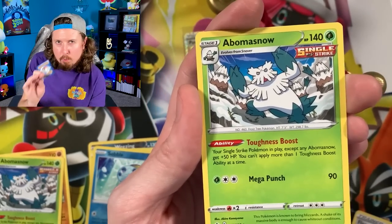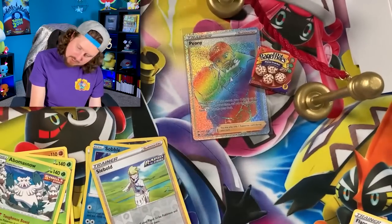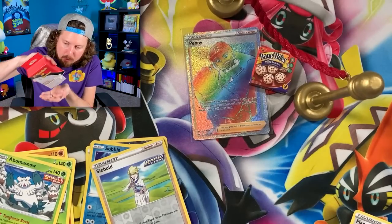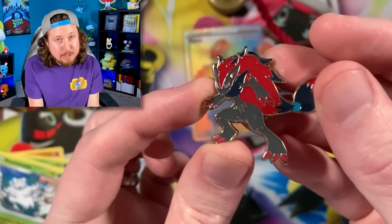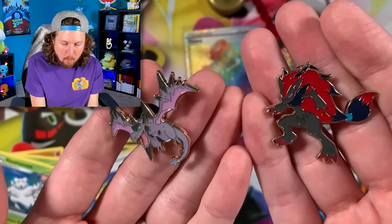Really, we're really pushing that snow situation right there, aren't we? That's all right. You're not gonna bring me down. And we also have another pin, which is going to a Zoroark. All right, not bad. So we got the Aerodactyl pin. We got the Zoroark pin.